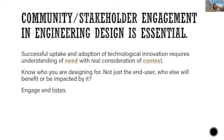This successful uptake and adoption of these technological innovations requires understanding of the need and the context that these are being implemented in for. So not just the end user who's using it, but also anybody else who's impacted becomes an important stakeholder. And we always recommend engaging and listening to all of those stakeholders.